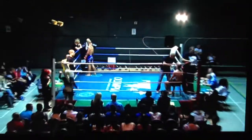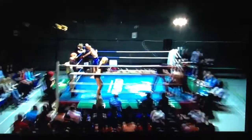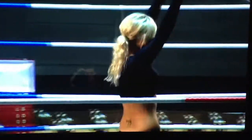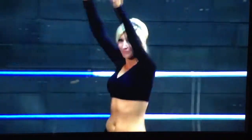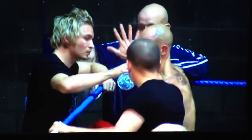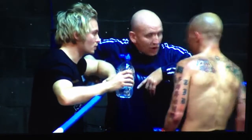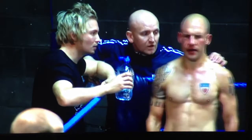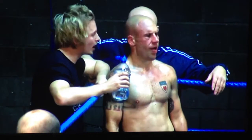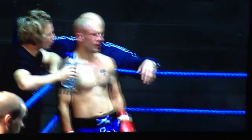Yeah, nice round that for Scott Jarvie. Some lovely timing techniques. He really dropped his shoulder going into the big straight left there. Landed three times clean on Toby's face. I wonder what his corner's telling him now. He's going to have to pick it up and do something in this next round because for me, so far, it's been Jaffa Jarvie doing all this very nice, clean work. Yeah, definitely, I agree with you there.